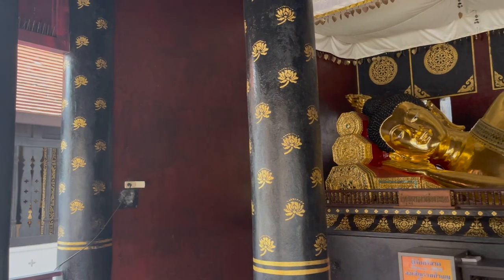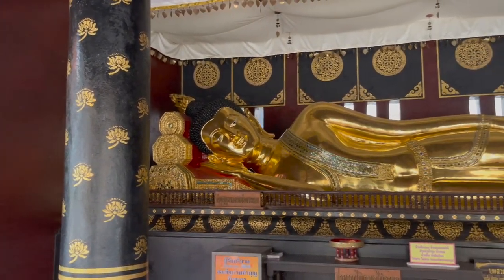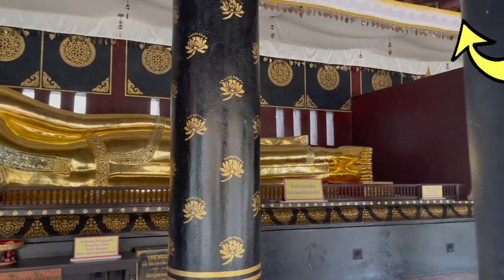This large statue of the reclining Buddha is actually a very small copy of the one that is at Wat Po in Bangkok. You can check that out by clicking the link at the top right of the video right now.